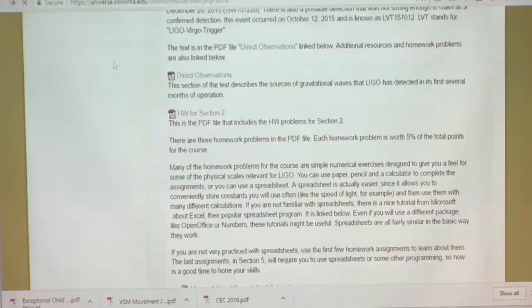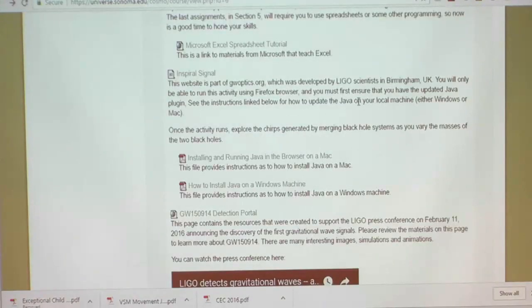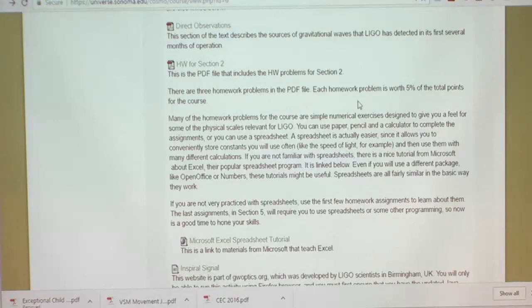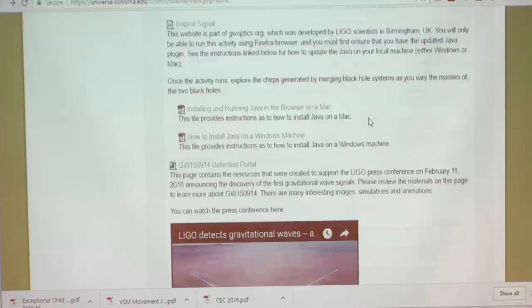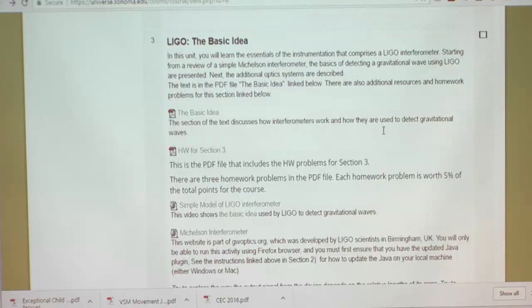All right. Thank you. So then, for example, we also have some homework that involves using Excel spreadsheets and computational things. We have links to the LIGO press conferences. We have links to the LIGO websites for the detection of the events. Then this section, section 3, talks all about the hardware. So how LIGO works. You're already here to talk about that, I assume, although I didn't get here early enough to hear all of Lisa's talk, but I assume that's what she talked about.